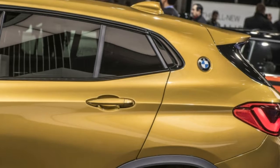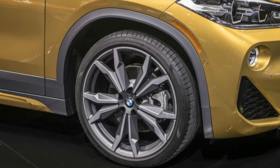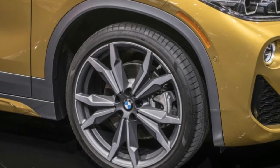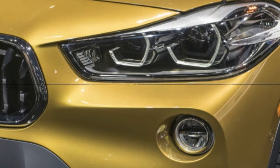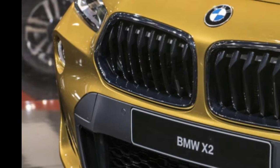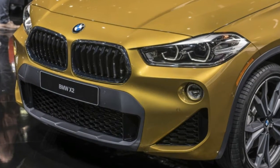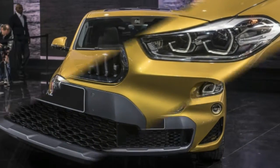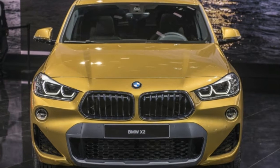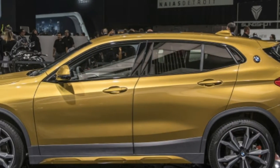Of course, the X2 includes the newest technologies to make the car smarter and easier to use. It features an optional 8.8-inch iDrive touchscreen display. BMW Connected and Connected Drive are available, including Apple CarPlay, as is a heads-up display. The camera-based Driver Assistant Plus system includes a traffic jam assistant, which helps manage driving duties in stop-and-go traffic. It also features an optional parking assistant that recognizes parking spaces and steers the car into the spot.